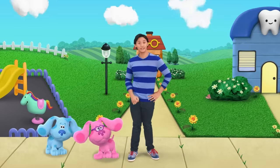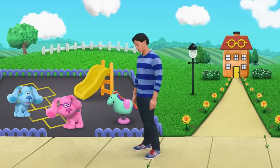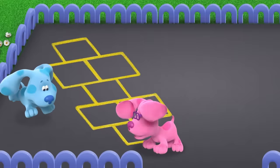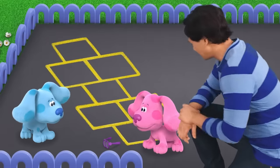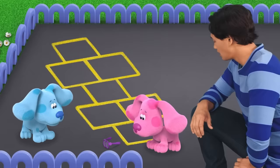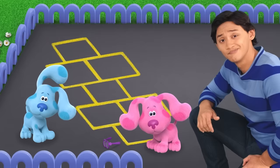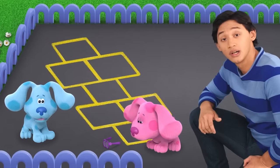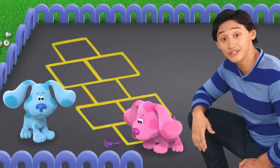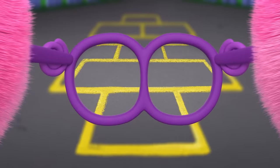Oh, great idea, Blue and Magenta. Let's go to the playground. Oh, hopscotch! Good idea, Blue. Magenta, you don't want to wear your glasses to play hopscotch? What do you think Magenta should do? Wear her glasses! Magenta should wear her glasses. Yeah. Blue thinks so, too. Wearing her new glasses will definitely help Magenta to see the hopscotch board.